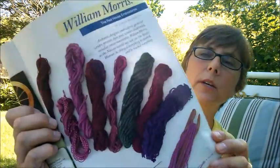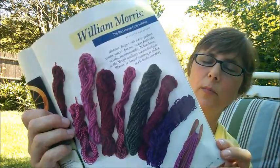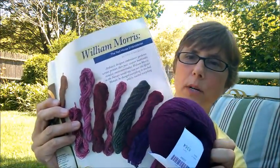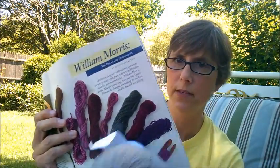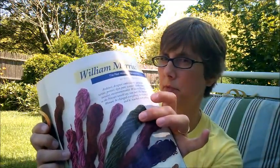And then yesterday I got my copy of the Spring Spin-Off magazine, and they have a little article on William Morris colors, and it's really more about doing embroidery with yarn. But look at these great colors, and I'm like, wow, I'm really drawn to that. Here I have this lovely purple color already, and I have this brownish color, and I have the silver color. So I'm thinking I might look for some type of green color to add to that as my next step.